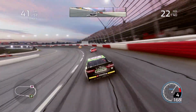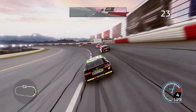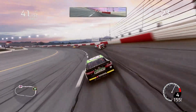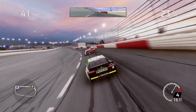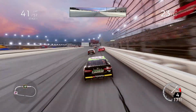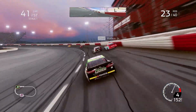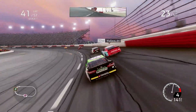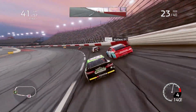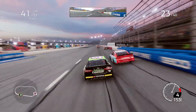So we got Almirola now on our tail, trying to catch up to Bubba Wallace. Almirola is actually going to go underneath us. He had a good run coming off the front straightaway. Puts us back into 23rd, as Denny Hamlin is now leading the race. Denny Hamlin had a solid finish at Las Vegas in the second race of the season, as well as Phoenix. And he is leading the race here as we're trying to get past Bubba Wallace ourselves coming to the line.